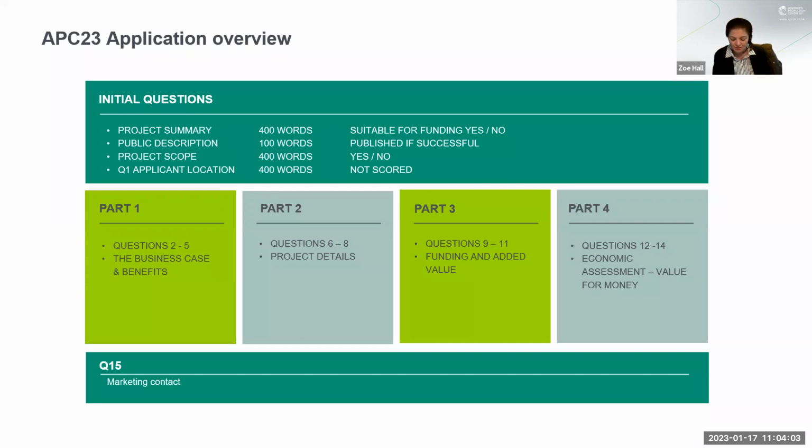We then move on to part three, which covers questions 9 to 11 and focuses on the funding and added value. Question 9 is also where you download the value for money Excel workbook. Question 10 looks at the additionality, and 11 the funding model. Then part four, questions 12 to 14, allows you the opportunity to provide supplementary evidence to the workbook. Alex Grant will touch on this further shortly. Part three and part four are assessed by the Bayes appraisers and the economists.